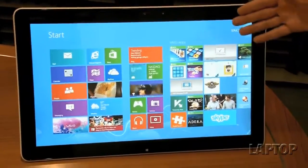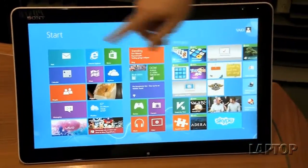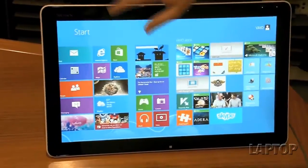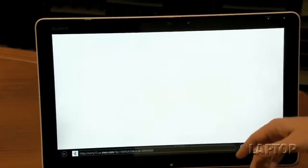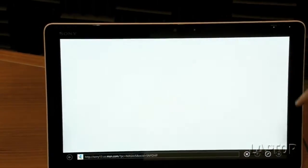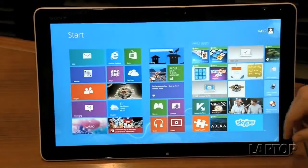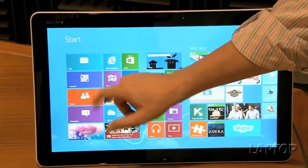So the Windows 8 UI, and this is the start screen of the Windows 8 UI, it's got a tile display, and so you can go back and forth. You can zoom out and zoom in, and then open up apps like Internet Explorer, which will load here in a second. You can also, of course, swipe from the right to bring up the menu here, where you can search for items or go to the Start menu. Open up another app like Calendar.